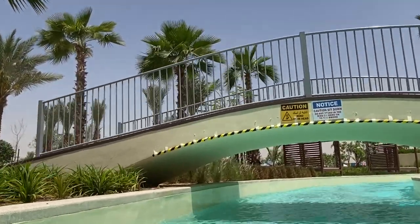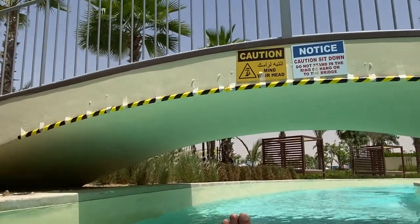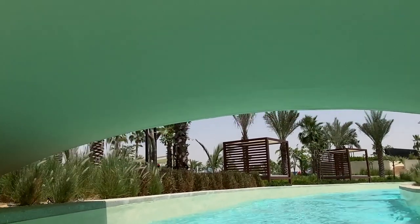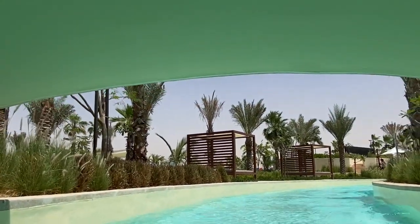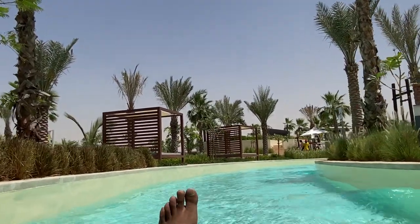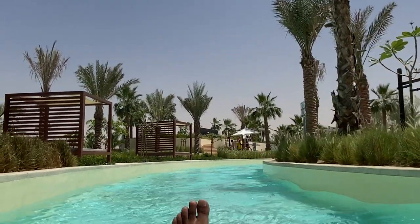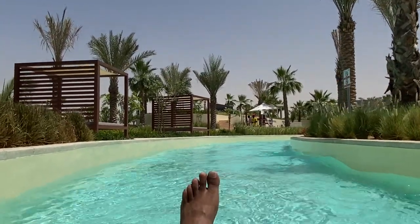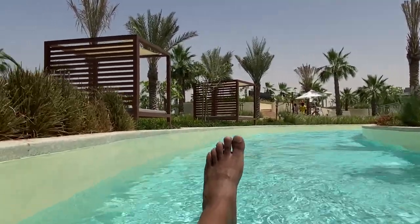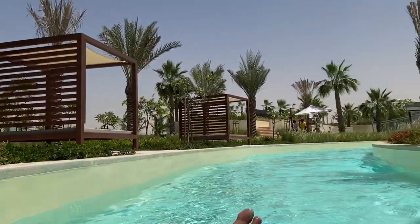And for those who are not familiar with this place, this is Malibu Bay, based at Watertown, which is a development known as Damac Hills 2. It's about a 30-minute drive from Deira, Dubai, 20-25 minutes from the marina. Not too far if you're driving. The amenities here are just absolutely brilliant. I haven't seen anything else like this in Dubai, where you get so many amenities and so many activities in one place.